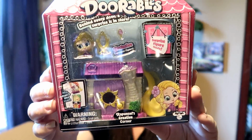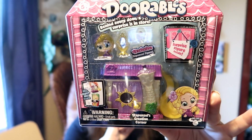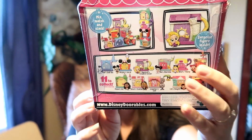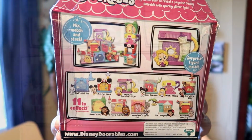First of all, you're gonna want to get a door. And they have several options of doors. I have got the Rapunzel Creative Corner, which is like totally awesome because you guys know how creative I am. But anyway, so I'm gonna show you a close-up, but I'm also gonna show you that there's a little surprise figure behind this door. So here's a close-up of what comes in this pack.